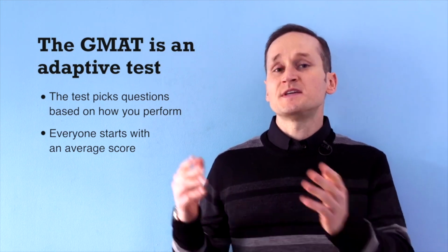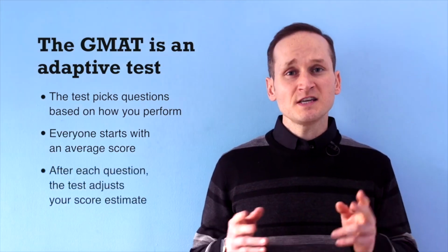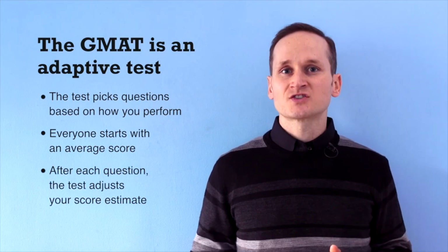For the most part, the difficulty level of the questions towards the beginning of the test will correspond with that score level. But with each question, the computer sees how you are doing and adjusts that score estimate accordingly. Now what the test is doing, as it starts giving you easier or harder questions, is trying to figure out the difficulty level at which you miss about 40 to 50% of the questions. Now this is a really big deal.